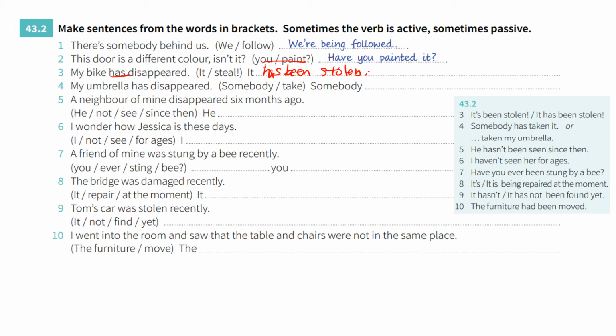My umbrella has disappeared again. Has disappeared. Somebody take it. Somebody has taken it. Instead of saying somebody took it, this is present perfect. So we need to use somebody has taken it.